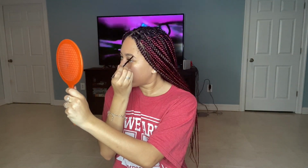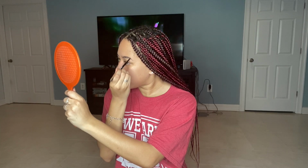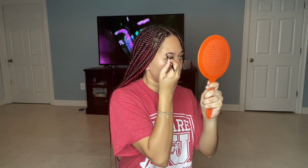Then I usually take the rest of my eyebrow pencil and I'll fill in the tail end because that really doesn't have any hair. And I don't know why, but I just really like the ends of my eyebrows to just be dark. Like, okay, yeah, you can tell I drew my eyebrows on, but they look good, so shut up. That's not the end of the eyebrows. We're not done yet. I take this, where is it?